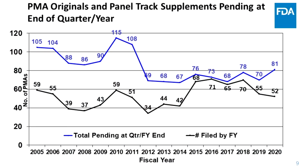The data on this slide is showing the total number of PMA originals and panel track supplements that are awaiting a MDUFA decision. These are pending submissions, and the number of submissions we have received in each fiscal year. Please note, the number of PMA originals and panel track supplements for fiscal year 2020 is only a partial year and will increase by the end of the fiscal year. As you can see, the number of pending submissions at the present time is greater than it has been in several previous years. So far this year, there is an increase of 11 applications as compared to 2019. The increased number of pending PMA original and panel track supplements is likely due to the inability of FDA staff to complete the review of these applications as quickly as they have been prior to the COVID-19 pandemic.